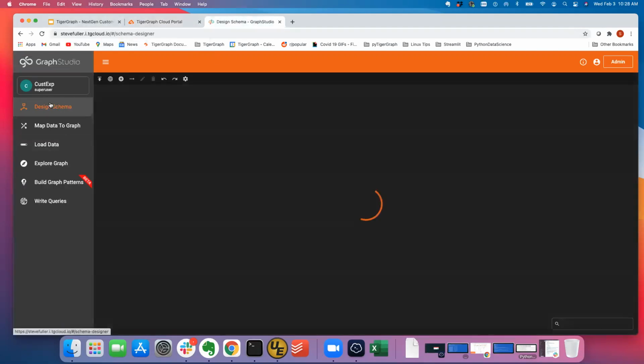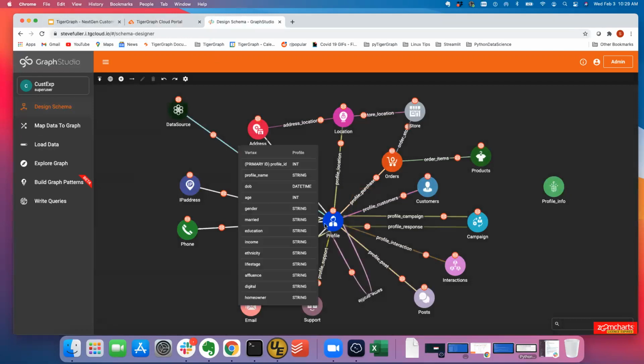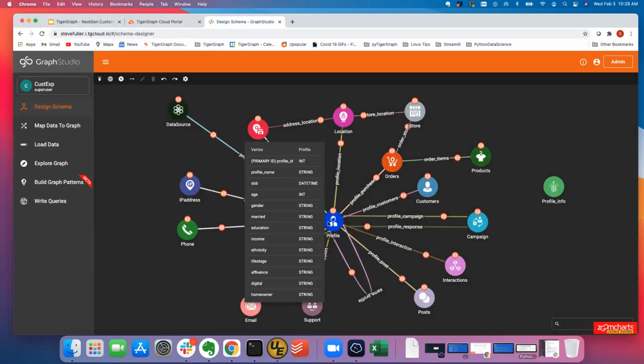Okay, so our graph schema is basically a customer related schema. In the heart of this graph schema we have profiles. You can call these contacts, you can call them customers. Some people call them persons or people. I call them profiles, mainly because we're getting data from all these disparate sources. I don't know who's a customer, who's not. Some of the information is unbalanced, so we call them profiles.